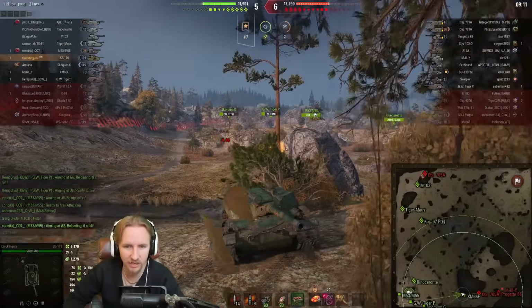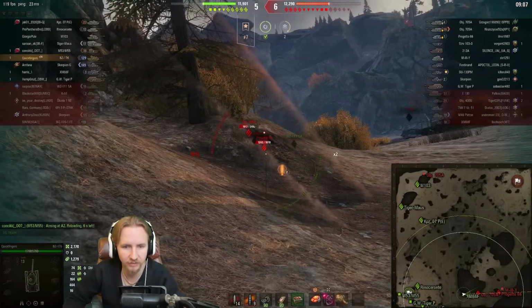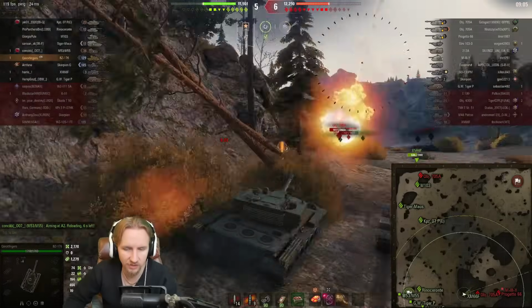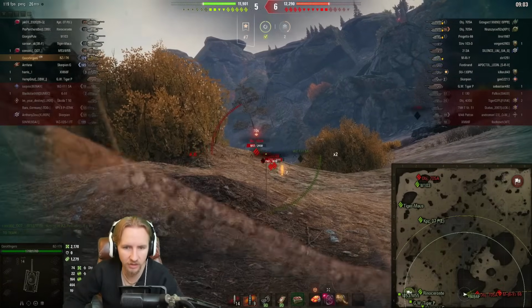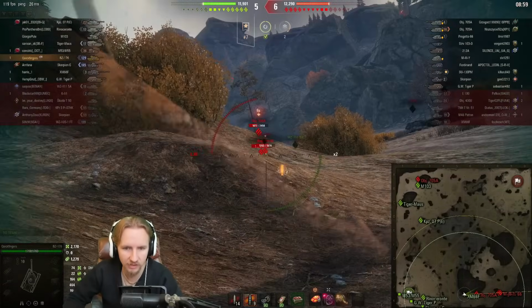Come on, Arty, make it rain. Why is our Arty so low on hit points? Must have been some counter battery fire. So yeah, I just gotta be careful. Like, if I keep my gun not raised here, they can manage to overmatch the back. Oh, go on, Arty, you can hit those little guys at the back.